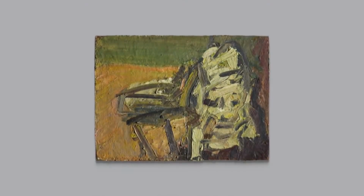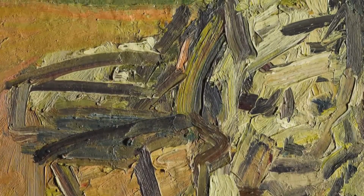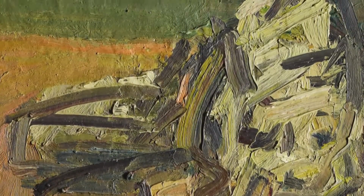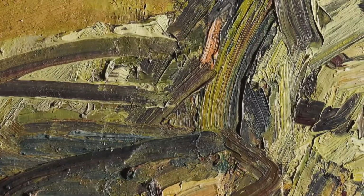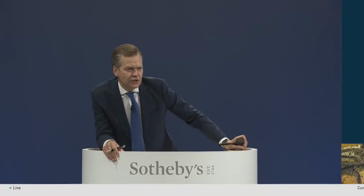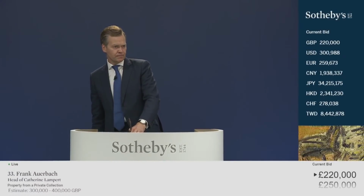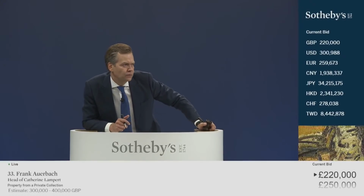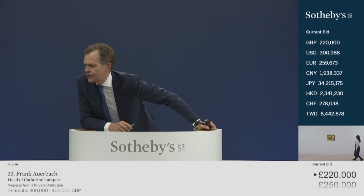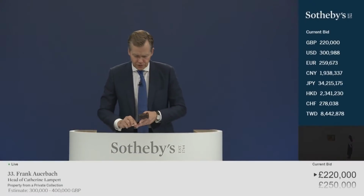And lot number 33 is property from a private collection, the wonderful head here. The Frank Auerbach, the head of Catherine Lampert, showing here on my left. Beautiful painting here. And I can start the bidding here at £150,000. 150,000, 180,000, 200,000 now. At £200,000, 220,000. At £220,000. Any more? Fair warning now. Last chance. Not sold at 220,000.